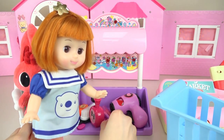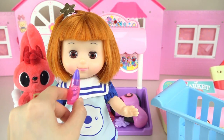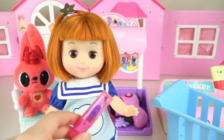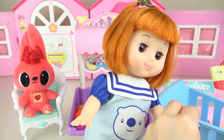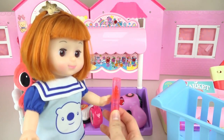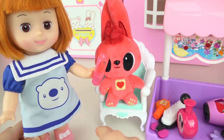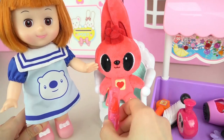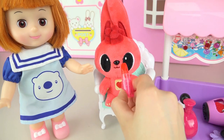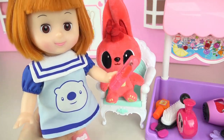Let's try on the lipsticks. Wow, I love this color. Let's put it in the cart. Let's get a different color lipstick. Try this on, Tubby. You like it? Alright, let's also put this in the cart. Yay!